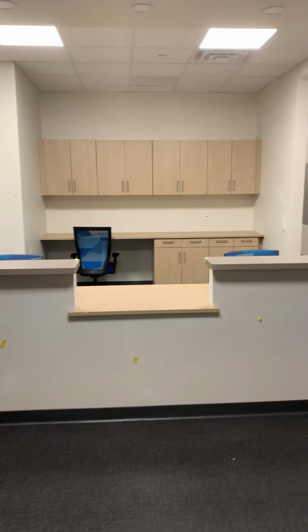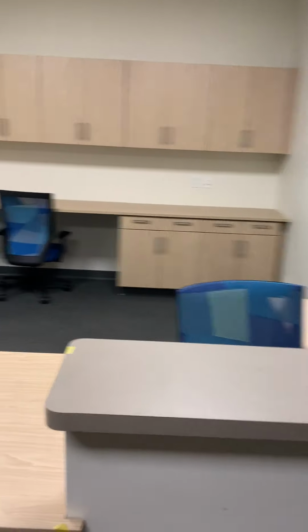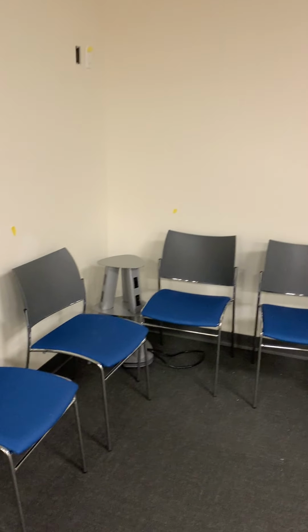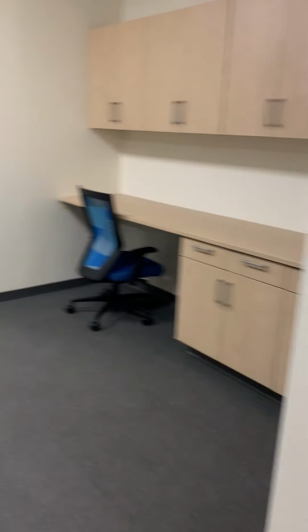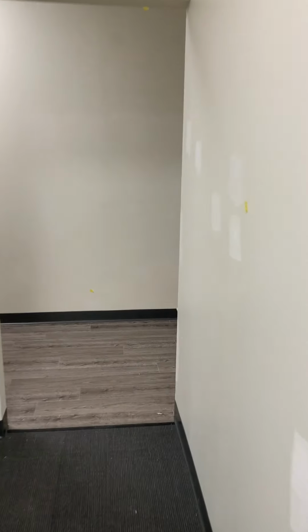So once again, this is our front desk. We just got our furniture today. This is gonna be the small sub-waiting room. We have a little power table over there for charging of your iPhones and Samsungs. Let's walk through the front desk a little bit, and we can see the examination rooms.